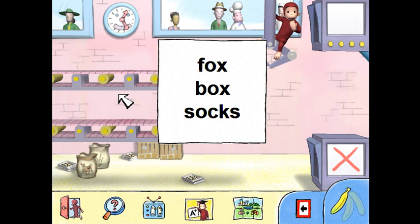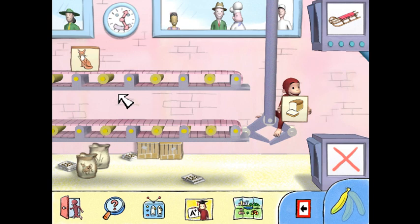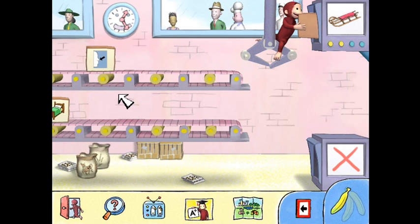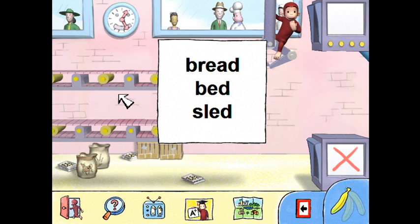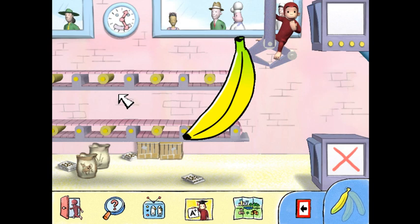You need to find words that rhyme with sled and give them to the machine. Drop the boxes that don't rhyme. Good job. Bread. That rhymes. Bed. That rhymes. Here are the words you rhymed: bread, bed, sled. These words all have the eh sound. You did it! You earned a banana. But don't relax yet.